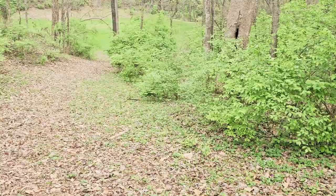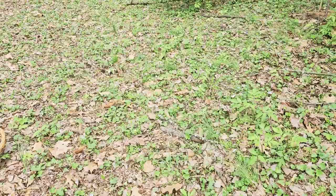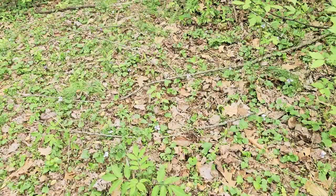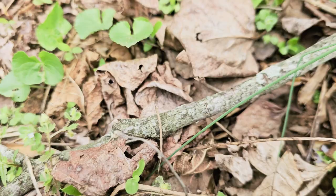So we're going to take a quick look here and just see if there's anything we've overlooked so far. So I found the first one for the day. I don't think there's going to be a whole lot here, but I did find the first one. It's a little hard to see, but there's one right there. We haven't gotten any. Where'd it go? Where'd it go? Oh, there it is.